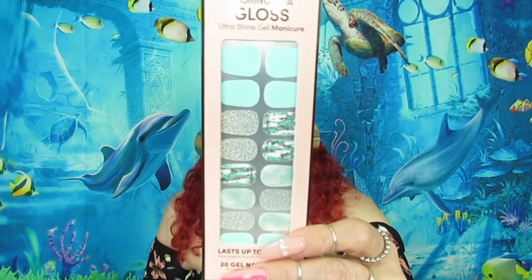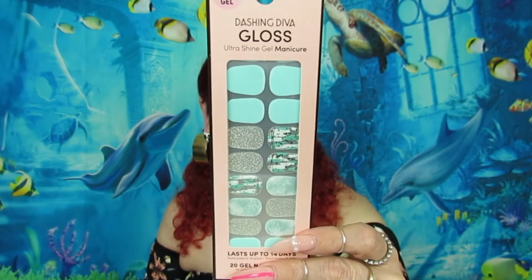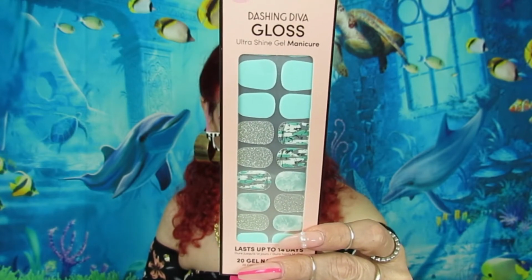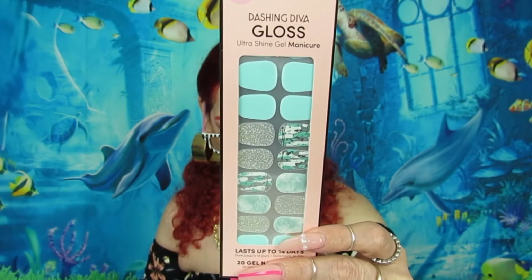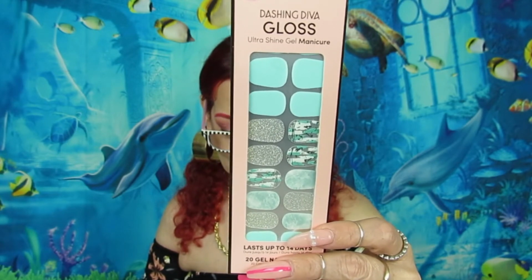Yo voy a sacarle una foto para que me haga las uñas así. I'm going to take a picture of this so I could get my nails done like this. So, yeah. And it says this retails for $6.97. And it is easy to apply. Nail strip. Developer a strong shine gel mani.